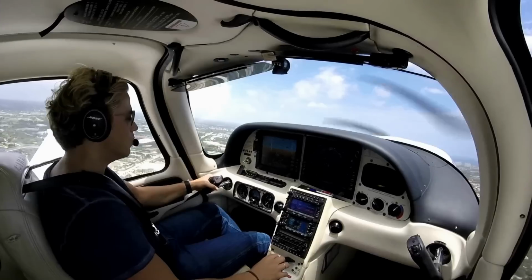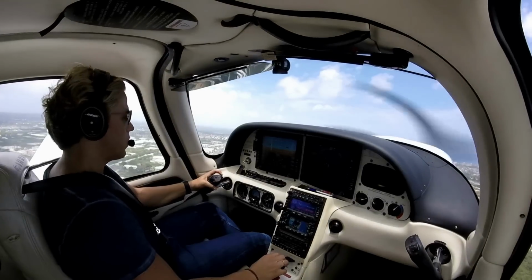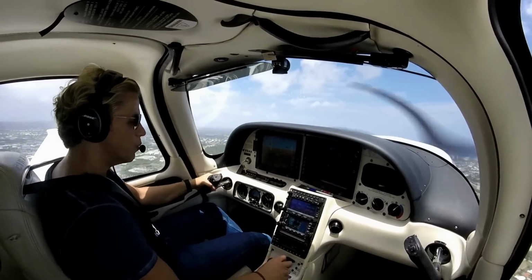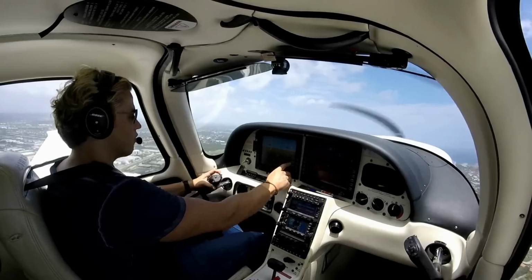Alright, 712 Romeo Alpha, Palm Beach departure, good day. Departure, good day, Romeo Alpha. Palm Beach departure, good afternoon, Cirrus 712 Romeo Alpha. Runway heading through 700 for 2000. 712 Romeo Alpha, on departure, radar contact, climb and maintain 7000. Maintain 7000, Romeo Alpha.